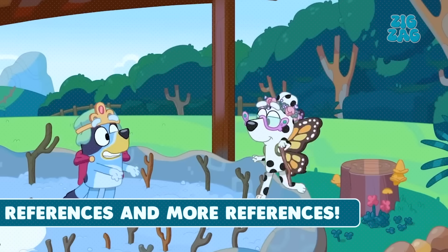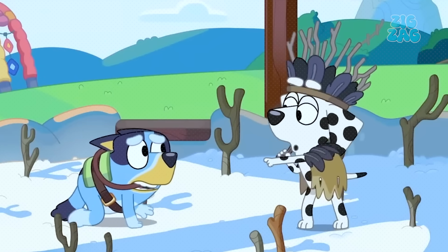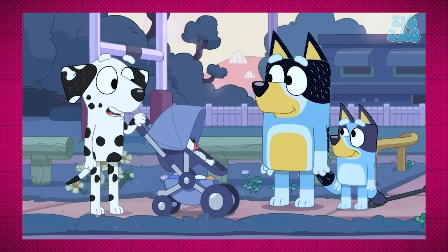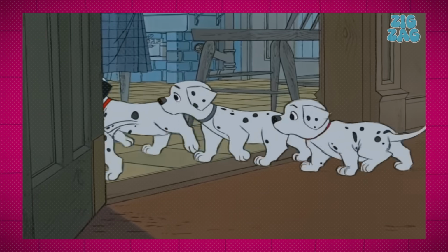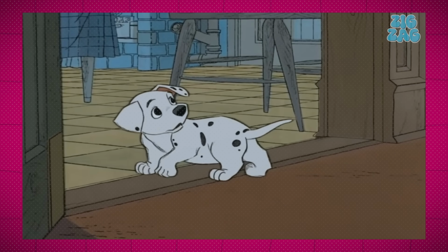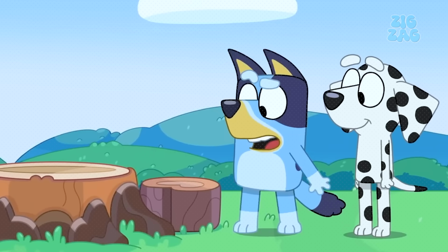Chloe is Bluey's best friend, and she's almost always playing with her at school, parks, and other places. Based on her appearance, with her white coat covered in black spots, it's easy to tell she's a Dalmatian, a breed made famous by Disney's 101 Dalmatians. What's funny is that Bluey's creators decided to make a subtle nod to the Disney movie by giving Chloe's family the house number 101. The Dalmatian breed originates from Croatia, in Europe.